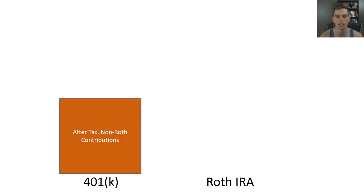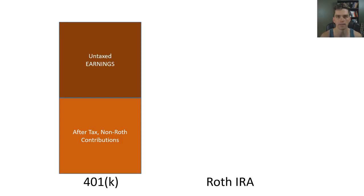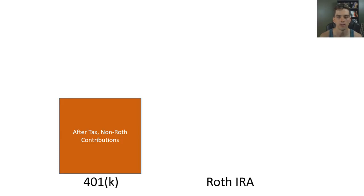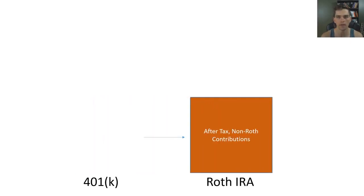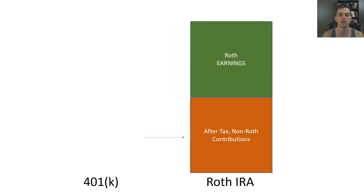This is the trick. Remember when I said your after-tax non-Roth contributions, if they stay in your 401k, any earnings they make are taxed at income tax rates. That's the downside. The money is taxed when it goes in, and when you earn it and withdraw it, all those earnings are taxed. However, if you, right when you make those contributions, while you still work for the company in the same year you make those contributions, roll those over to a Roth IRA, then they make Roth earnings, which are completely untaxable. It's just as if you had contributed 30 grand to a Roth IRA this year, which is crazy.